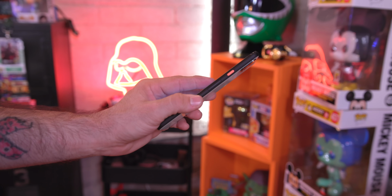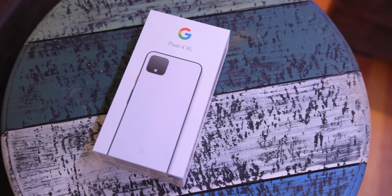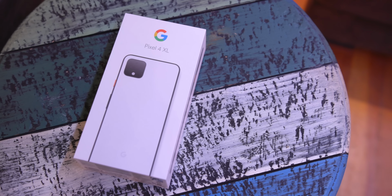Nonetheless, that doesn't change a lot about what's involved with this phone and how it may impact your life for worse or for better. So let's get the specs out of the way here. First up, we do have the Snapdragon 855 processor and 6 gigabytes of RAM. Odd choice in my opinion, but we'll talk about performance in a little bit.